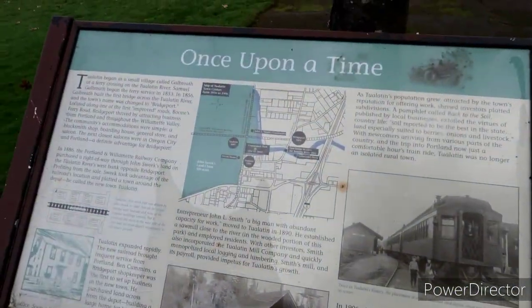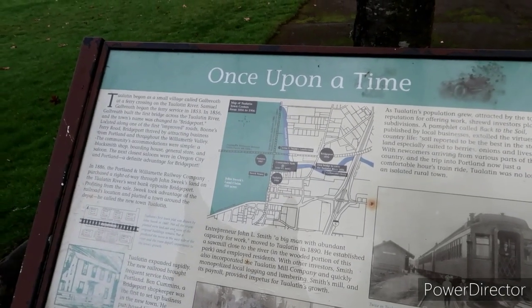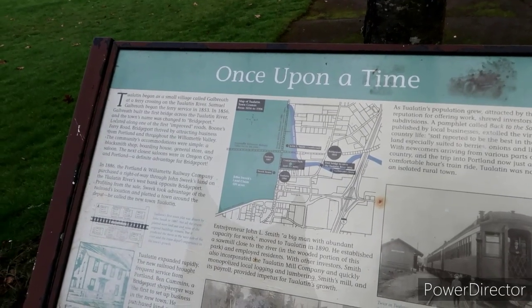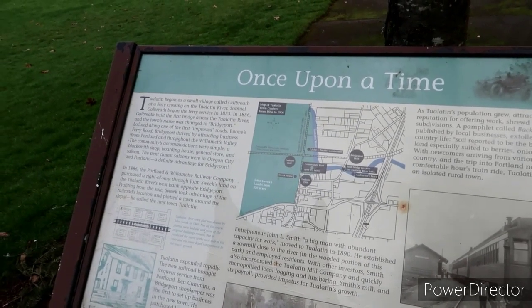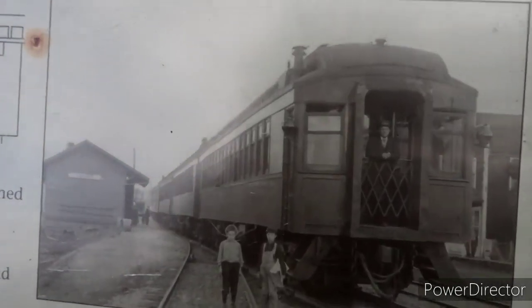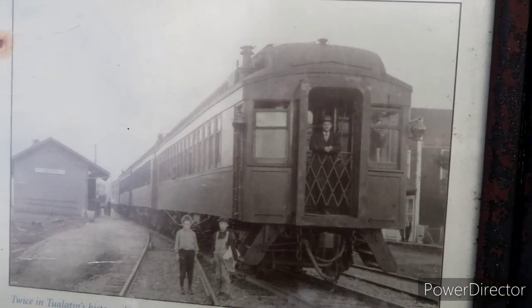Tualatin began as a small village called Galbreath at a ferry crossing on the Tualatin River. Samuel Galbreath began the very first ferry service in 1853. And in 1853, Galbreath built his first bridge across the Tualatin River. Oh, this is so cool.